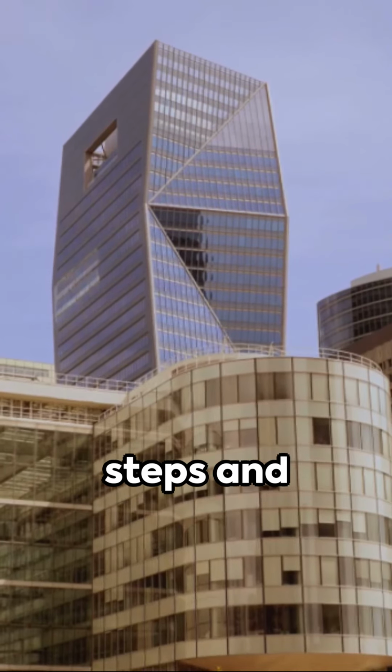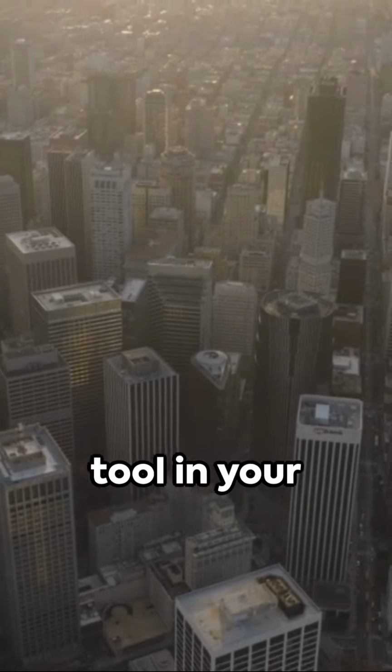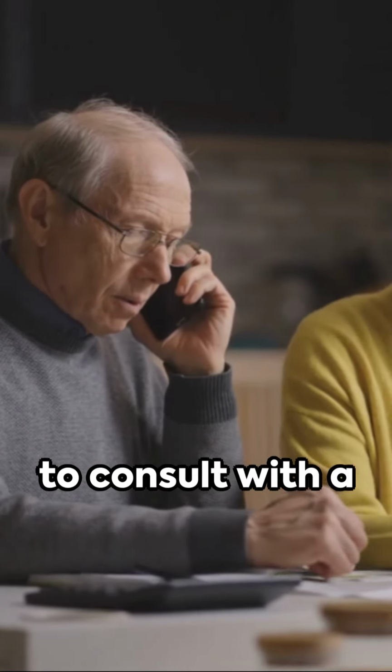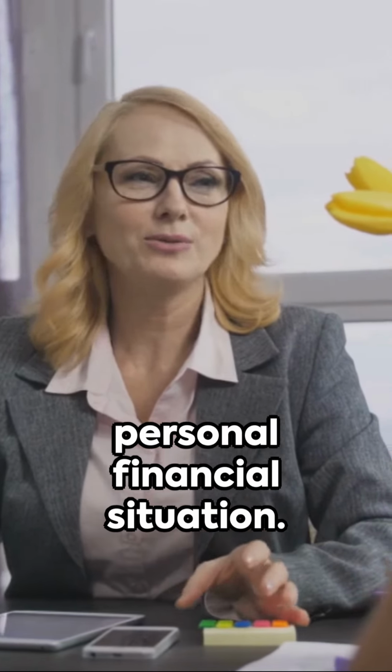By following these steps and consistently investing, a Roth IRA can be a powerful tool in your wealth-building arsenal. It's also advisable to consult with a financial advisor to tailor these strategies to your personal financial situation.